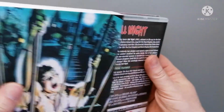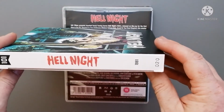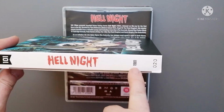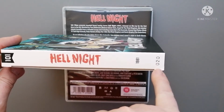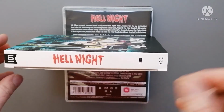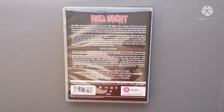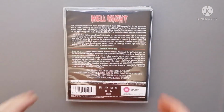We'll undo it. We'll get rid of the slipcase. Oh yeah, if you look on the spine again, all 101 Films always have the title and the year of release there, which is 1981. This one is spine number 20 in these. So there's 28 in this particular line at the moment. The cases aren't the best. They're not that thick. They're very well done, very well printed. They're just not that thick.